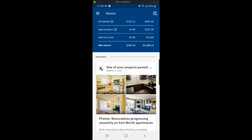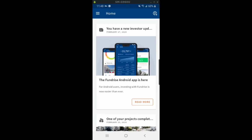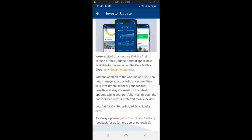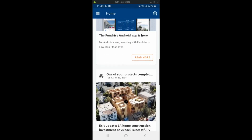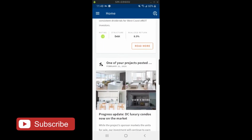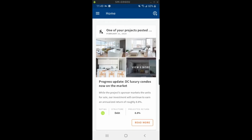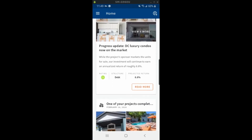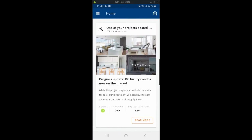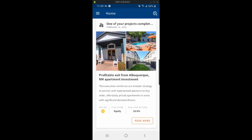If you scroll down, you kind of get the news feed, and there you go. You have a new investor update, and they're talking about the Fundrise Android app there. So, and here we are. We're using it right now. So if we scroll down, this is all the other projects that they recently finished and got paid out. So my portfolio dropped from 151 projects down to 148 currently. So there's one on 22nd or 21st of February. There's another one that got paid back on February 19th. So that's kind of the news feed there.